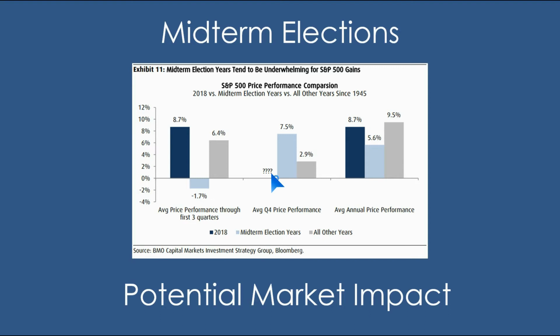The market's not just one thing, one solid thing. It's a market of stocks. So the market could have done the exact same thing. And quite frankly, when we look at the data, no political party has a monopoly on market returns. So you don't have to sit there and go, oh my goodness, this party got elected, what's going to happen now? The data doesn't show that. And so we're going to stick with the data.